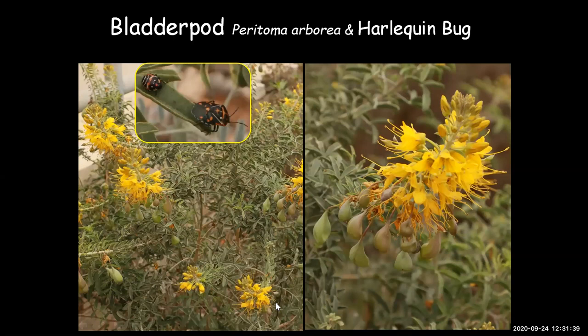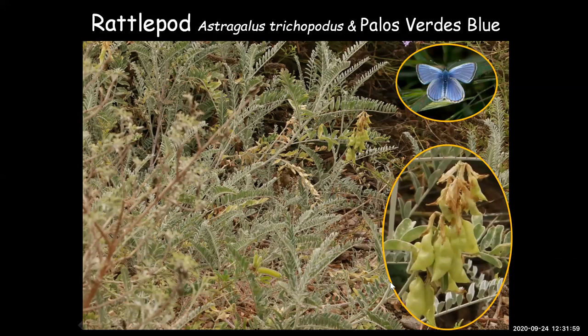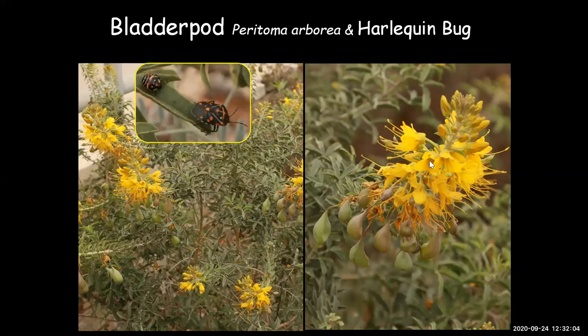The other plant that often gets mixed up with the rattle pod is bladder pod. The names are, of course, very similar, but the plants are very different. The bladders hang individually on the bladder pod, whereas on the loco weed, they're on a stem all together. The bladder pod has these lovely large yellow flowers, which are edible. The bladders are edible when they're nice and young and tender. When they start to get dried out, they get very woody and nasty tasting. The leaves are edible, the stems, the roots, all of this plant is edible.